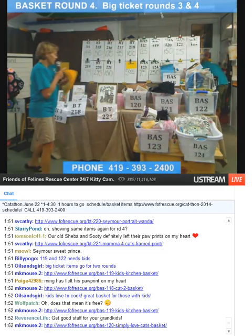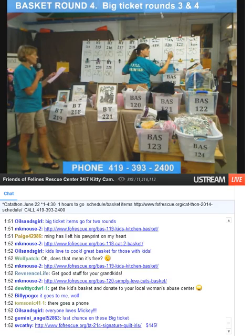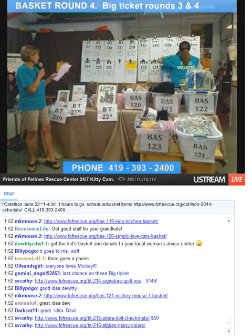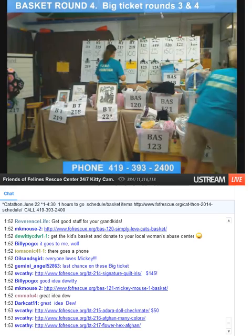Now, these items that have been with us for two rounds, this is the second one, for the big ticket items, 145 is the signature quilt. Oh, my gosh. We need to do our signature quilt is at 145. 215, the Adora doll is at 50. 216, Afghan of many colors is at 175. 217, Flower Hex Afghan is at 95. 218, the Simon's book is 100. 219 is at 175. And 220, Seymour is 275. And Mama and the Four Kitties is at 150. So come on and bid.